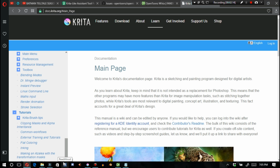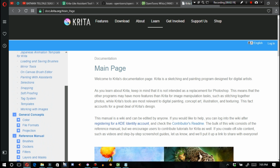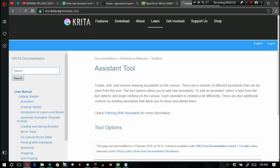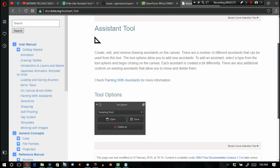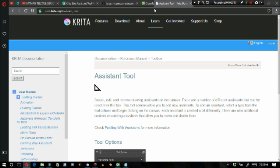But most importantly, you can type in what you want to learn about in the search field and learn all about the feature or tool of your interest. In this case, I type in the assistant tool. And by and large, I feel this search feature tends to bring up exactly what you're looking for. Sometimes search fields don't work very well, but this one has been implemented quite well.